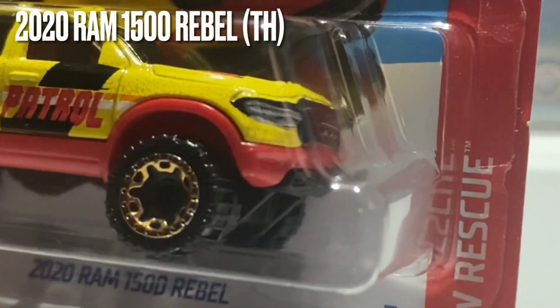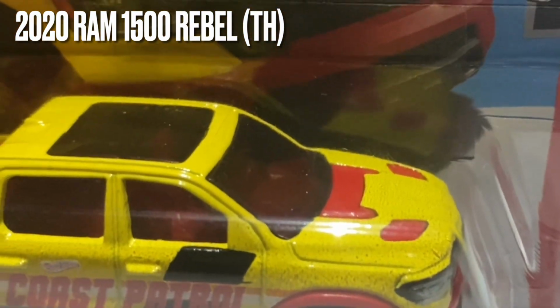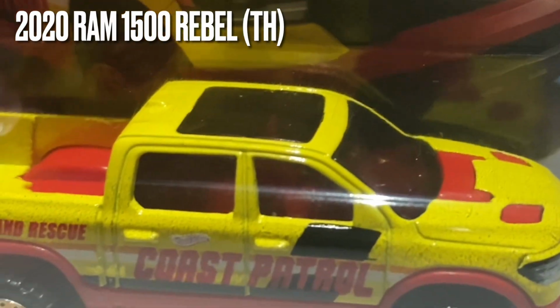It also does receive front tampo work. There is no top tampo work on this thing. It does look like it, but nope. Those vents on the hood are actually created using the red interior plastic.